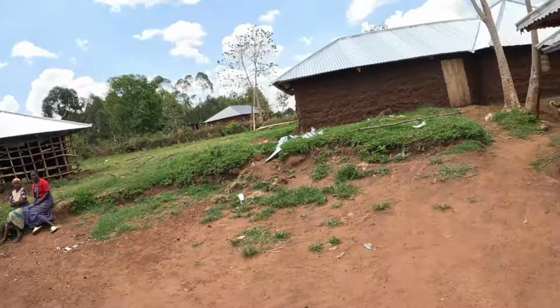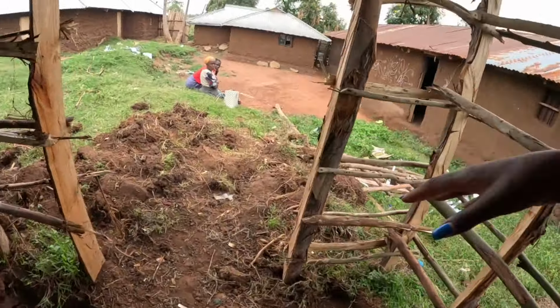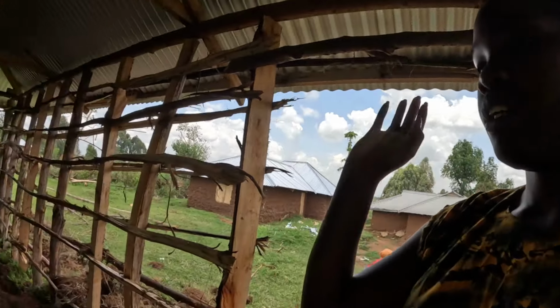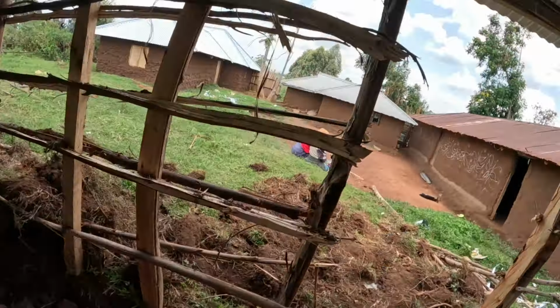You just build from scratch. The good thing in the village is that we have trees around, so you just go cut the branches. This is how it actually starts. You dig the holes down, you take one tree and cut it into pieces that you are sure you are going to use. Then you get water from the river or the well if it's closer, and you come mold it. You arrange it from down like that, and that is the first round.